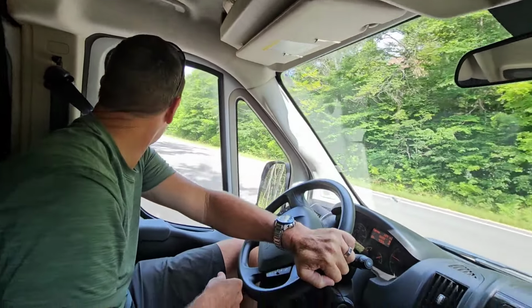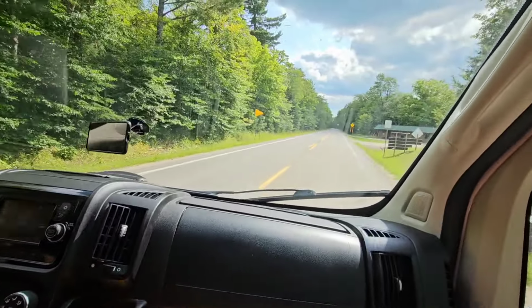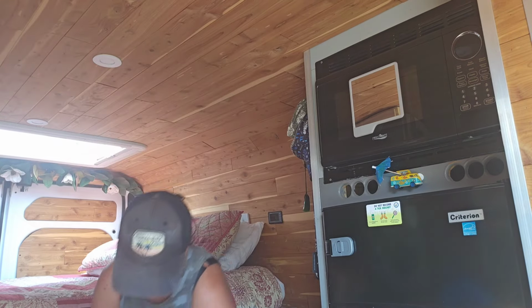Righty ho, off to our car park for the evening in the UP. So where are we driving to today, Brett? We're off to Oswalds Bear Ranch to desensitise Rachel to bears, to sort of curb her behaviour when we hike. Just going to get her to adjust. So we are off to see the bears.